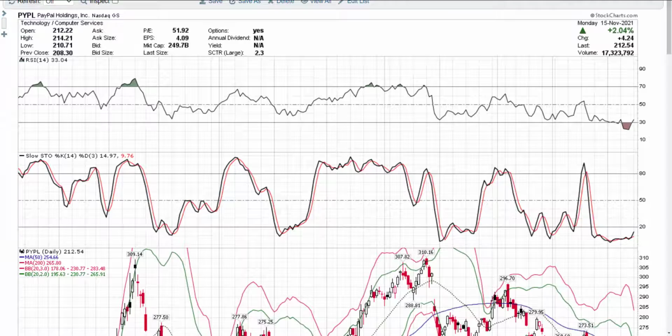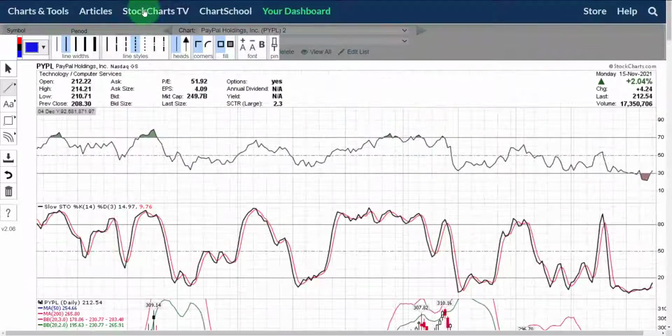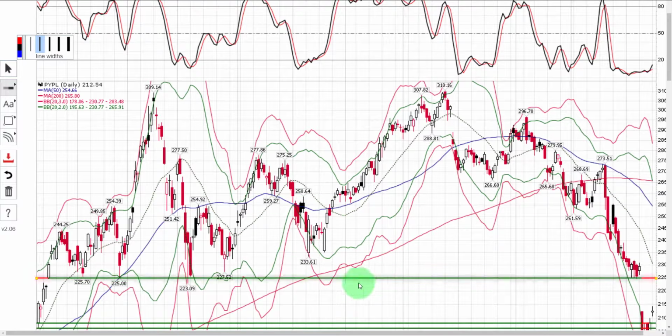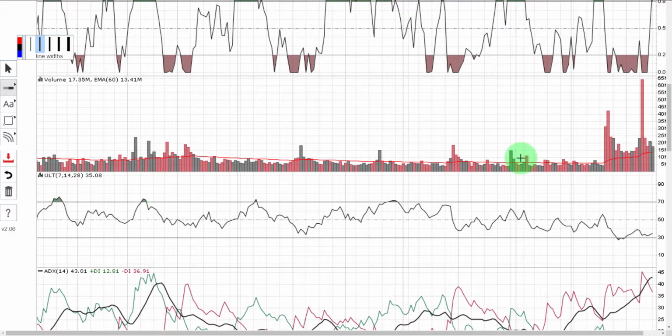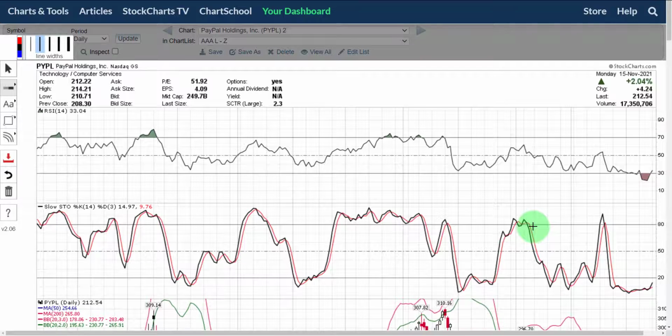All right, PayPal. The game plan here is to fill the gap, which opened up here on earnings at around 225. The price action today implies that we may get a backing and filling here, but that's okay. Volume is good today. MACD like a coiled spring. So PayPal looking very good. We're going to remain long here.